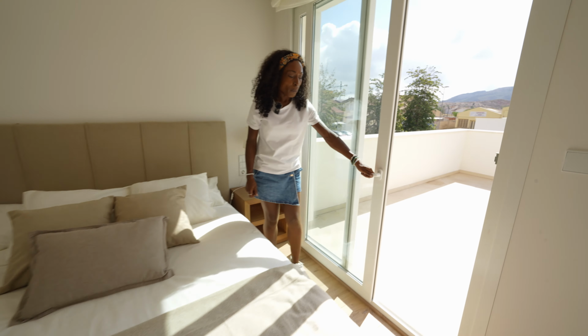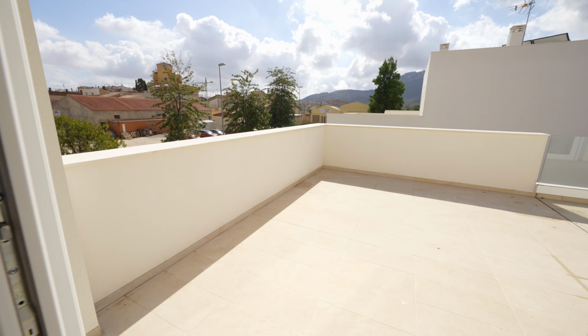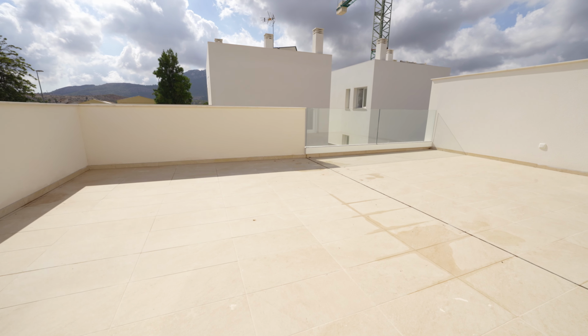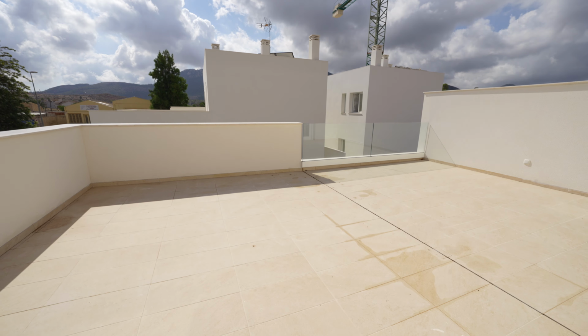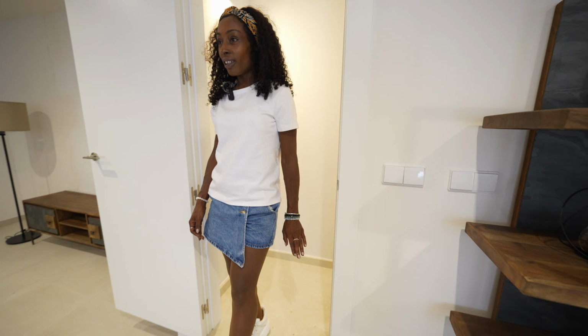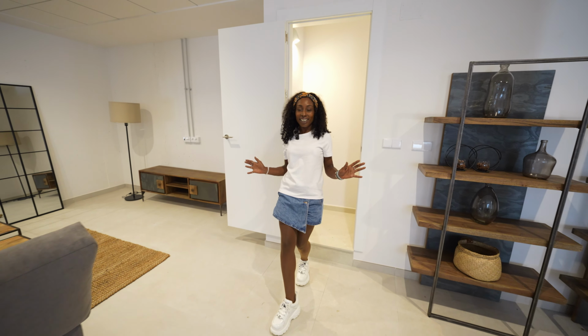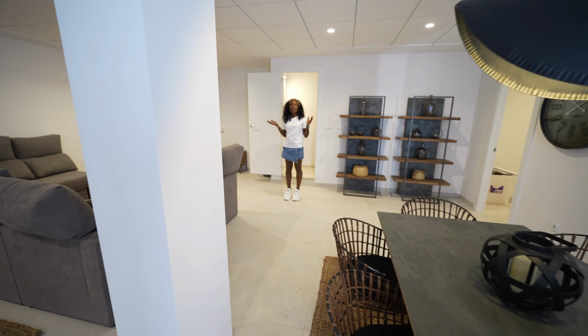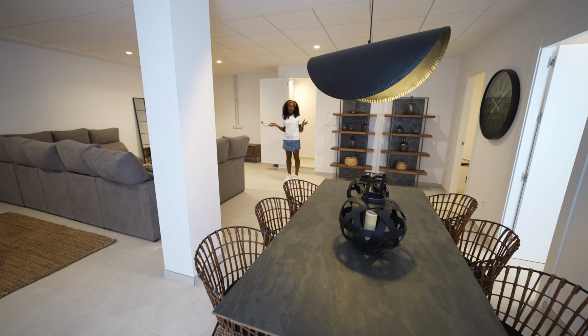This space is the primary, I would say, because it has a private access to its own terrace. The terrace is offering 45 square meters. As I come down to the basement, I am met with another space. And this I love because they have really maximized what you can get down here.